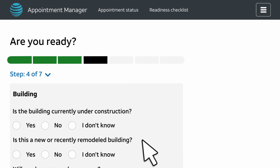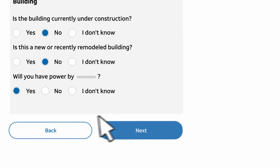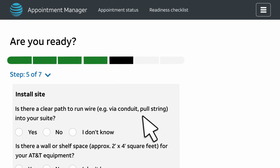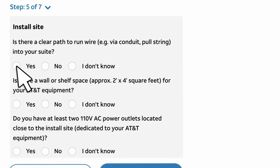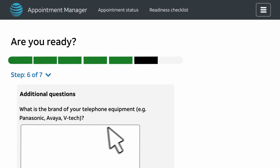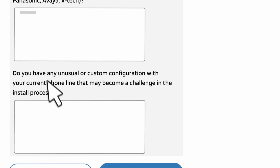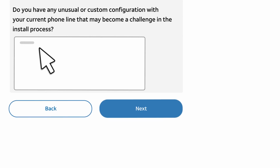Building questions. And equipment installation questions. Answer the additional questions, providing as much information as you can. This will help us prepare for your installation and help avoid delays on installation day.